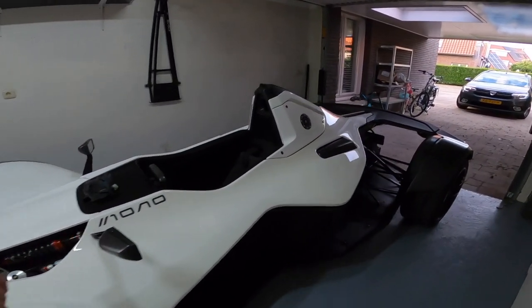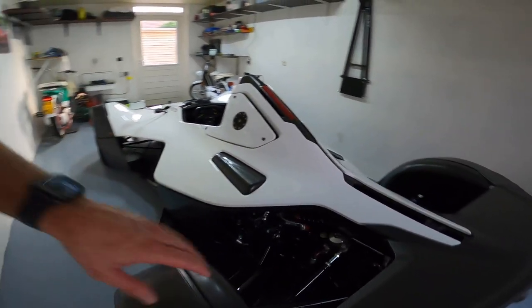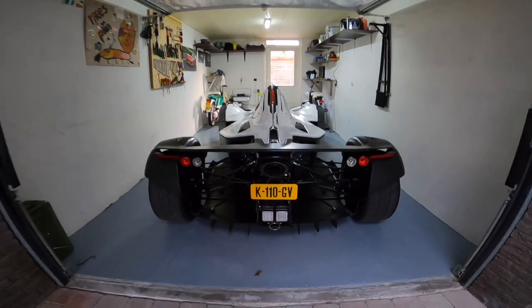I'm cleaning it, I'm checking the oil, putting some air in the tires. Everything to make it as good as possible for them to shoot a nice video.